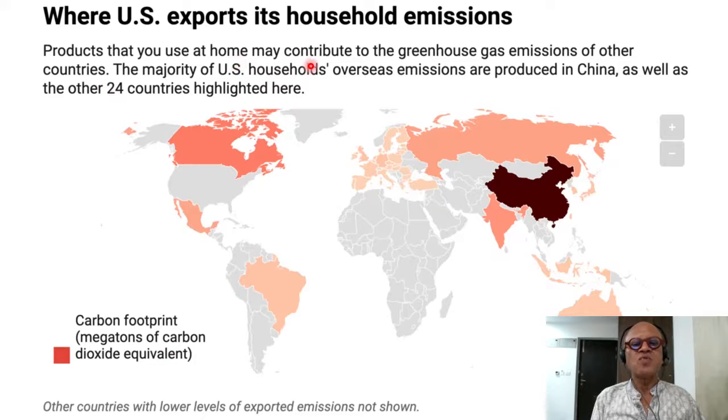So products used at home may contribute to the greenhouse gas emissions of other countries. The majority of US households' overseas emissions are produced in China, not surprising, as well as in 24 other countries highlighted here. So India, Russia, lots of Europe, Brazil, Mexico, and Australia and Southeast Asian countries are all exporting things to the US, so that the household emissions there are originally produced here, and the trade is carrying the embedded carbon and energy along with it. So you can see this massive carbon footprint of US household emissions in China.